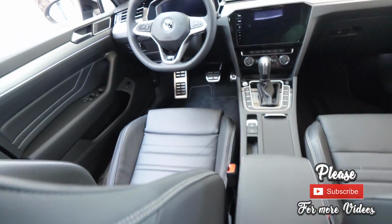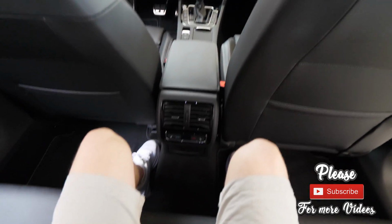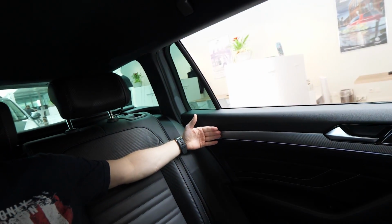And you can see the seats are in the normal position, maybe a little bit back from the normal position, and I still have space on the left and the right side, also on my head. Huge space in the middle, no problem. Even for three people here, it's no problem at all. Traveling for long trips, I like that. Pretty good. Great job, Volkswagen. I love the space here.